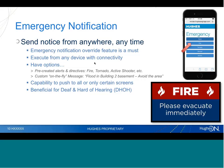So you can customize these screens so that as people are walking through, they see, oh, inclement weather, there's a tornado spotted in the area, and you can customize the message to what you need it to say from any device. And that, I think, is something that really needs to be considered in this day and age with this type of solution to help supplement any sort of emergency scenario.